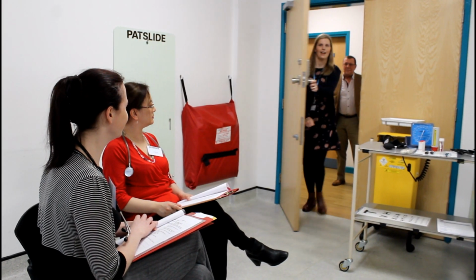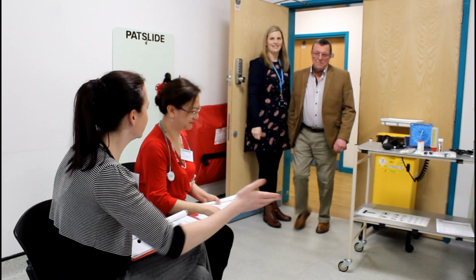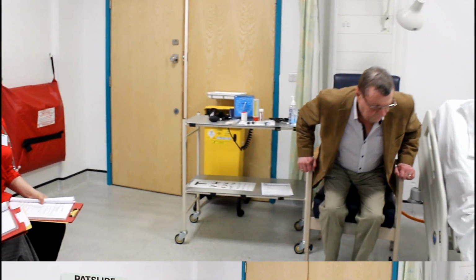Once we are ready to start the exams, a member of the exams team will escort you to the appropriate room where you will meet the 2 examiners and may be asked to change into a gown. The examiners are hospital doctors. They will not be specialists in your illness. This is intentional so that their expectations of the student are at the correct level.